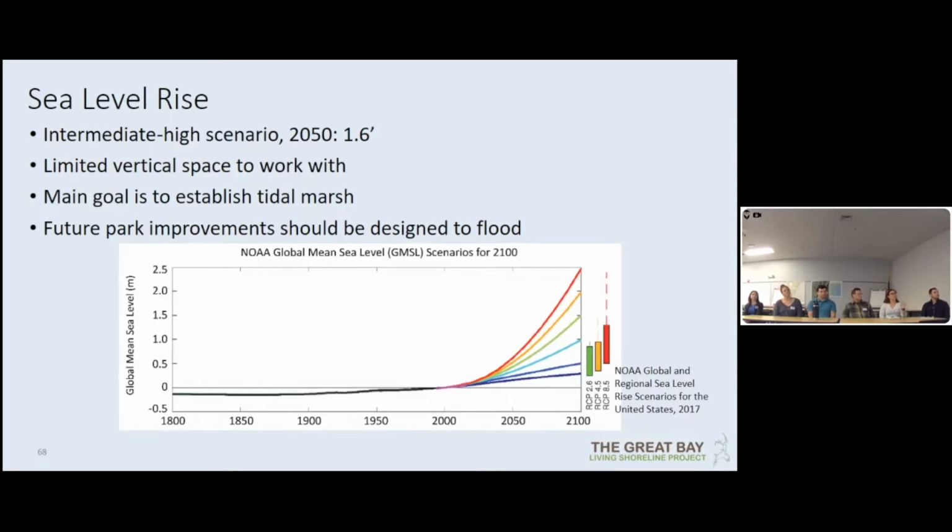When we were selecting a sea level rise scenario to consider when designing a park, we chose to go with the intermediate to high scenario. We picked a design time frame of about 30 years, so predicting sea level rise for 2050. That's, again, because of the hardscape nature of the site and the limited availability of marsh retreat area. That gives us a predicted sea level rise of 1.6 feet for the Schanda Park area, which means that we have to think about elevating our tidal marsh to a higher elevation than current day.